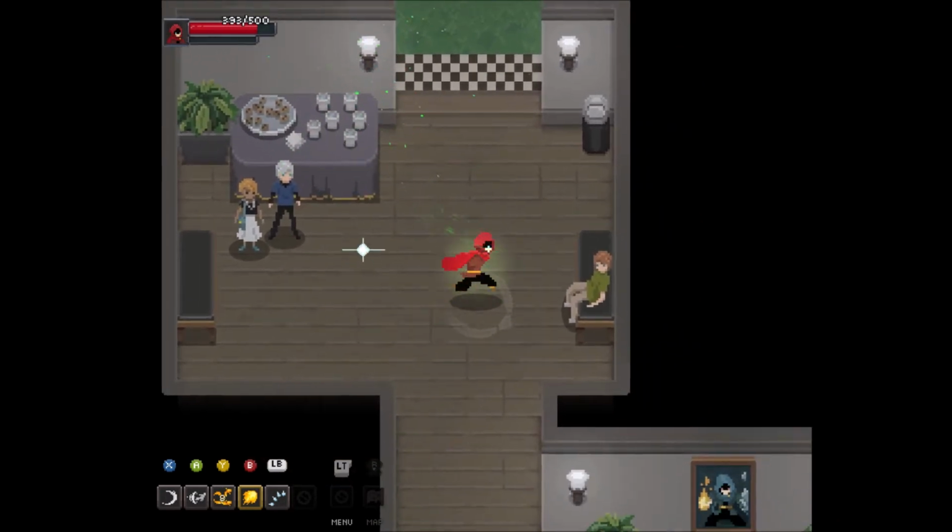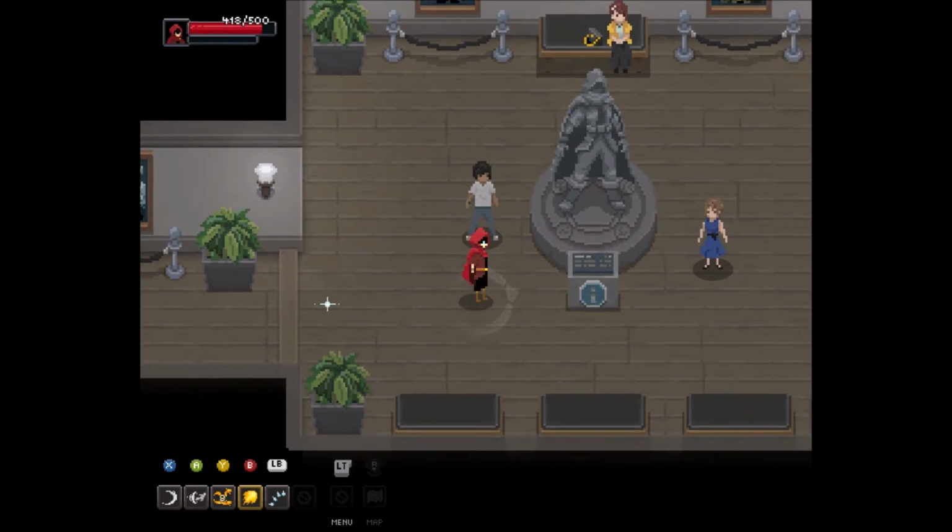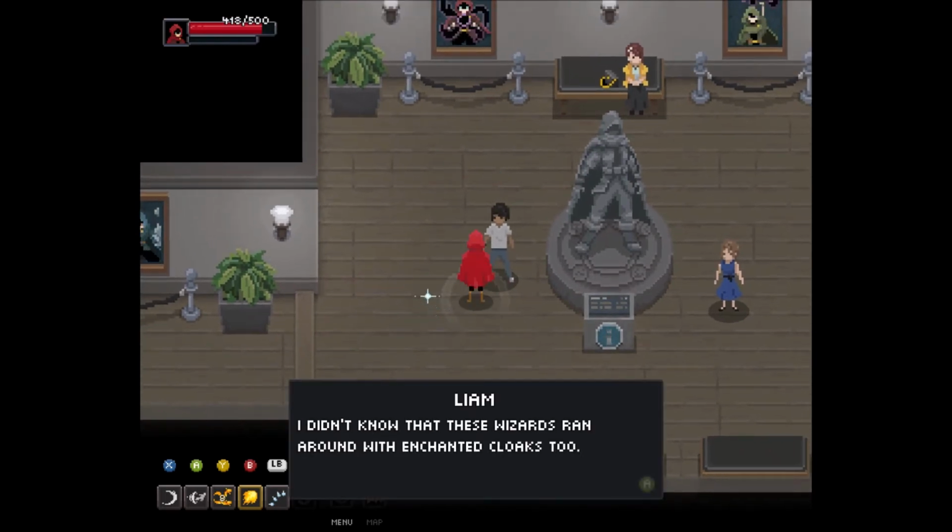Alright. One more, and then I'm calling it. Mostly because I got bored. Okay, I didn't know that these wizards ran around with enchanted cloaks too. Functional and stylish, an elegant combination.